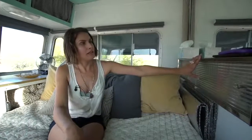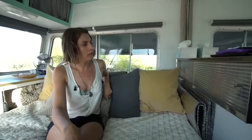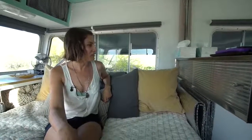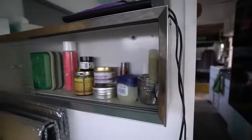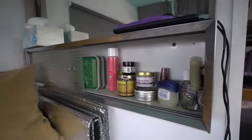This is the bathroom vanity that used to be on the wall around the corner that I loved the look of, so I needed to find a home for it, and this ended up being the only wall that it would fit on. But it's nice because I got some bedside stuff in here and nothing ever falls out.